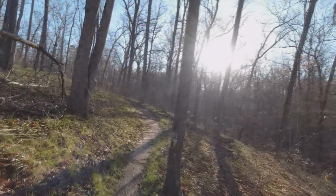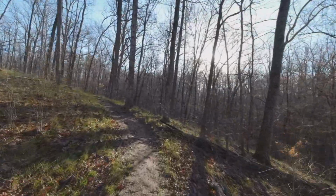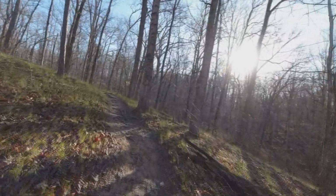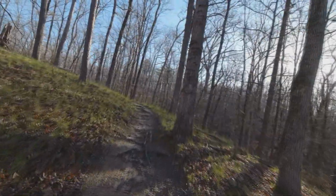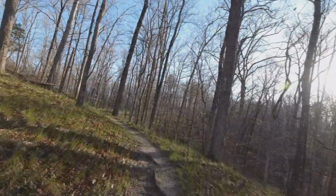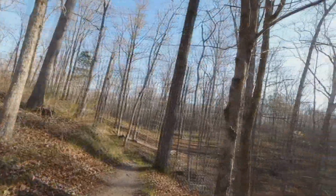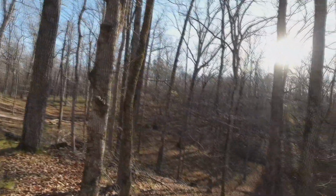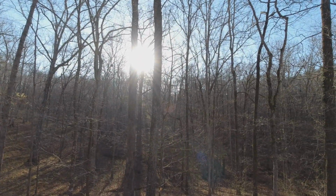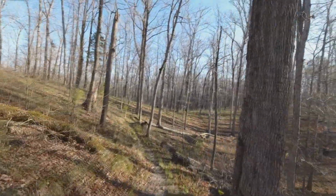That is one of the differences about hiking at this time of year, in the winter: you actually get a lot of sun, hiking through the woods when there's no canopy overhead. You can see the trail goes around, and it actually cuts right back up through there. I don't know if you can see it or not. It crosses over that little brook down there, a little creek.